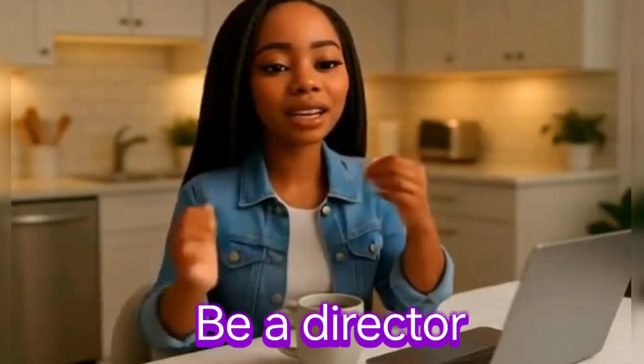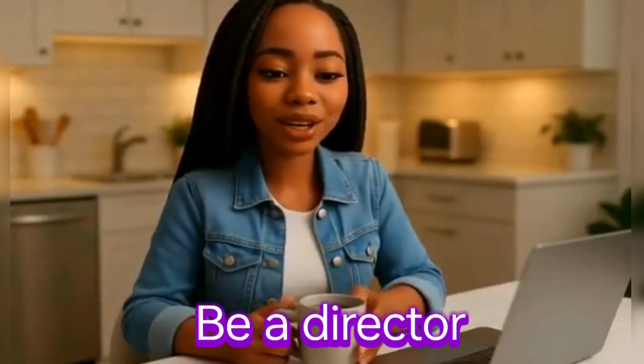You now know the basics, but I want you to use this tool like an expert. Here are 3 secret power moves to get 10 times better results. 1. Be a director, not a client. Don't just say, make a poster. Direct the AI. Mention the theme, colors, mood, and specific text. The more detail you give, the closer the AI will get to your vision on the first try.